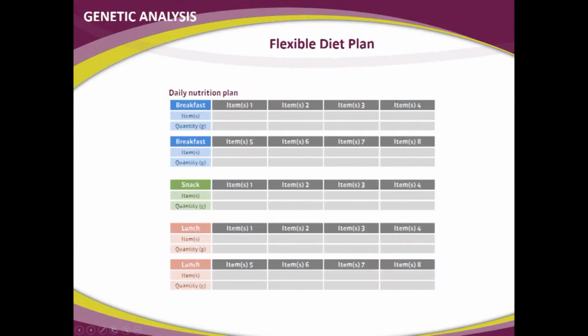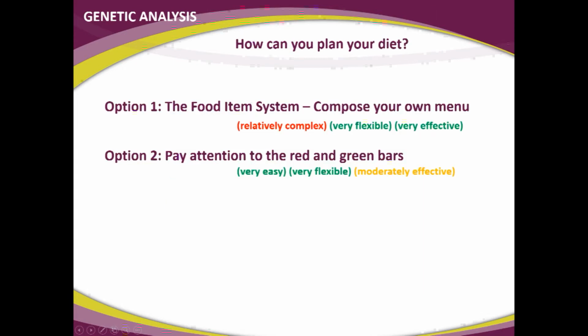And this is a very important education for this person, because from then on they are going to know for the rest of their life, this is bad for me, this is good for me. And you will see this kind of table in the report. This is the diet plan. So they can use this and just write here apple juice, how much, and bread, how much, and so on. So this is the food item system.